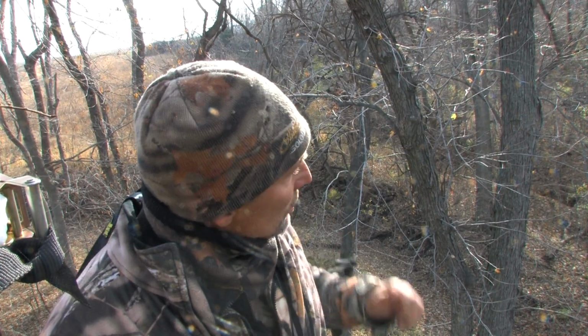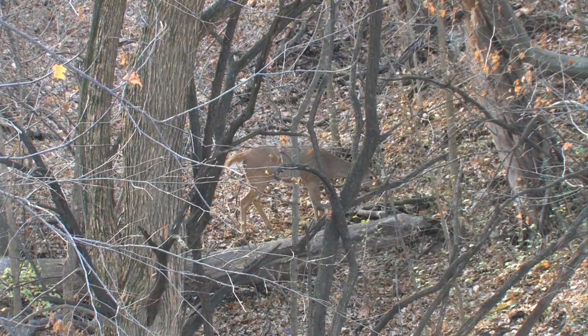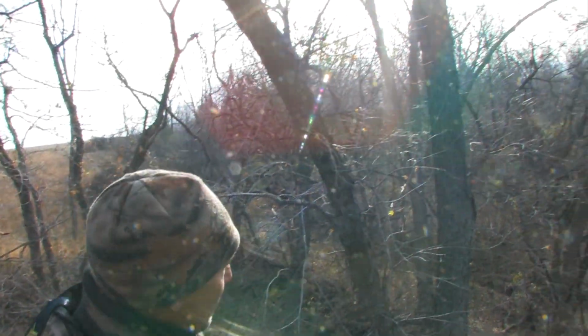A doe and a buck, pretty good buck, come in here. He pushed her out across the top. It's a small little piece. We're in about 5 acres, maybe 8-acre piece. Here comes a doe right here, right out through here.